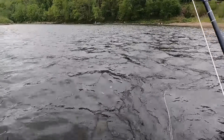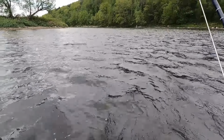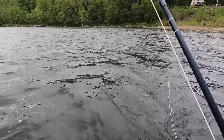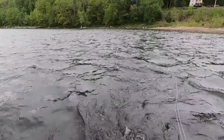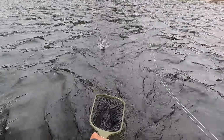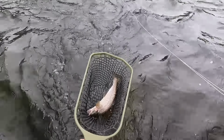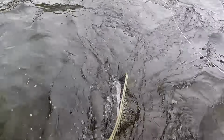So, boy, we made the right call. Caddis, right color, right size. Can't get any better than that. There you go. Oh, good 13, maybe even 14 inch. Oh, this came out already. You're doing everything right. There you go. Let him go.